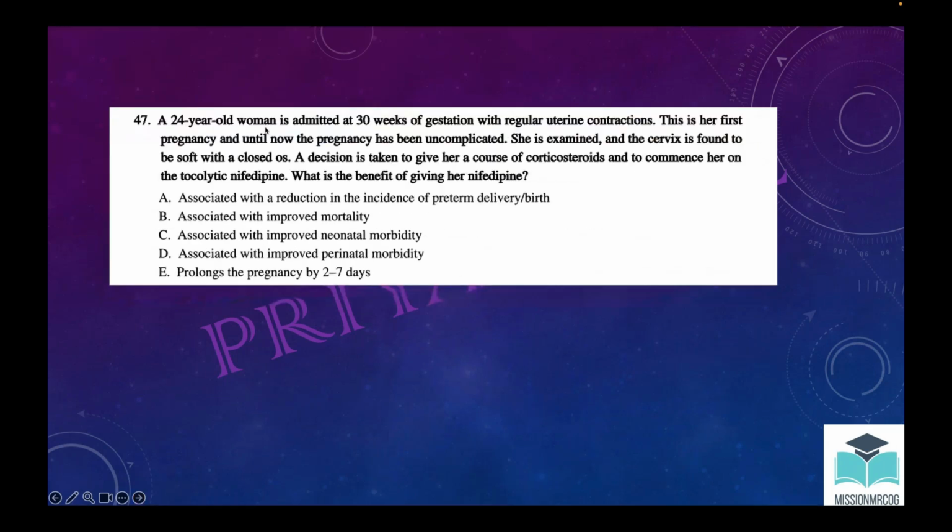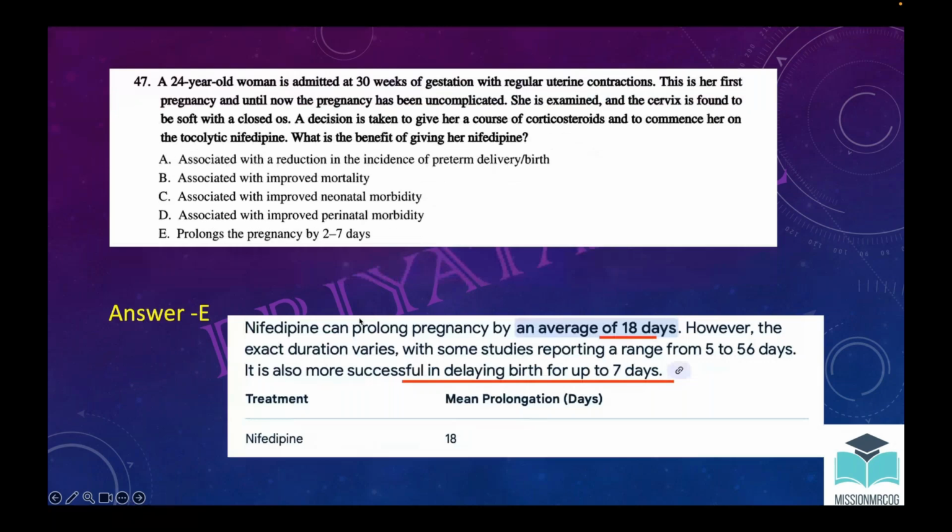A 24-year-old woman is admitted at 30 weeks of gestation with regular contractions. Her pregnancy has been uncomplicated. On examination, the cervix is found to be soft. A decision was taken to give steroids and to commence tocolytic nifedipine. What is the benefit of giving nifedipine? It prolongs the pregnancy by 2 to 7 days. Nifedipine can prolong pregnancy by an average of 18 days, but more reliably it can delay delivery by 7 days. So according to this scenario, the answer becomes E.